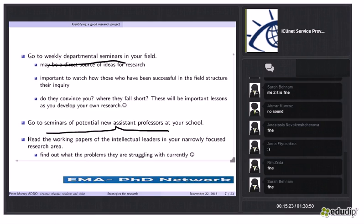So listening to them will also help you figure out some of the leading questions or some of the important issues that people in your area are struggling to find answers to, or are struggling to find meaning to certain questions that are yet to be answered. And one other thing I did was also to read papers from researchers who are known in my area, to find out what they're actually struggling with currently.